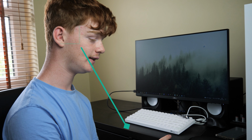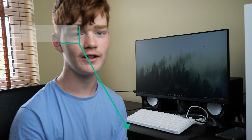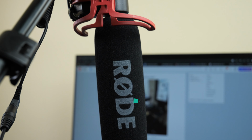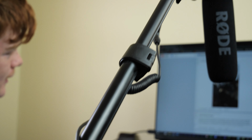Then the desk is from IKEA. This is the Mickey. Yes, YouTube, it's the Mickey. Don't ban us for that. Lights are generic Chinese soft boxes. They work fine. One sometimes doesn't get too bright, but I think I've just gotten used to it now. Then the microphone we have is a Rode video mic, which is attached to an amazing DIY contraption, which we pretty much made out of a GoPro arm, a tripod, and a thread expander. It works. Instead of paying 60 euros, we paid 15 and had stuff lying around the place.